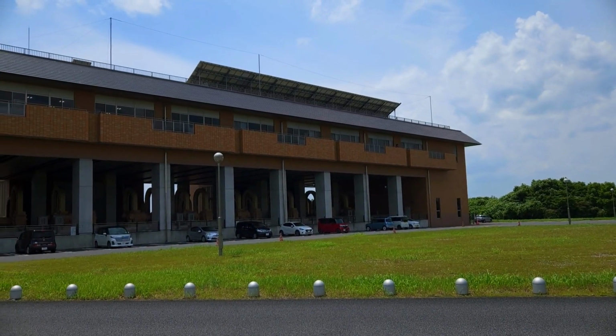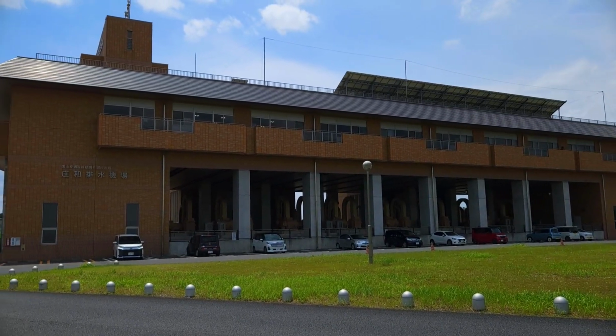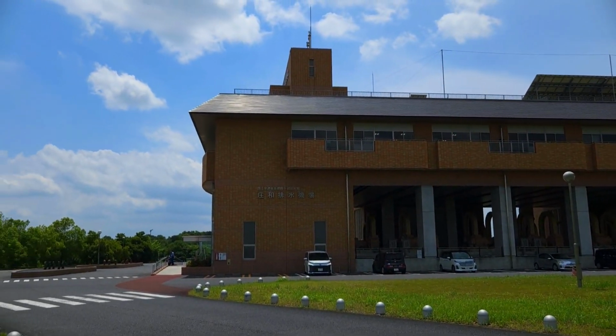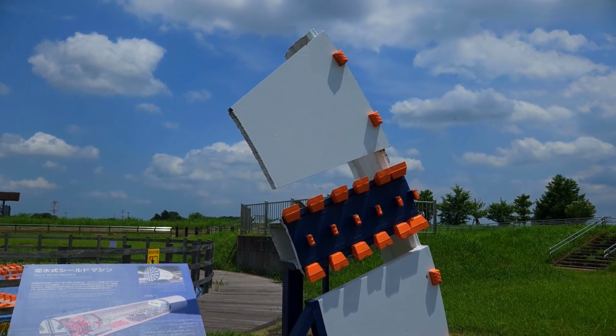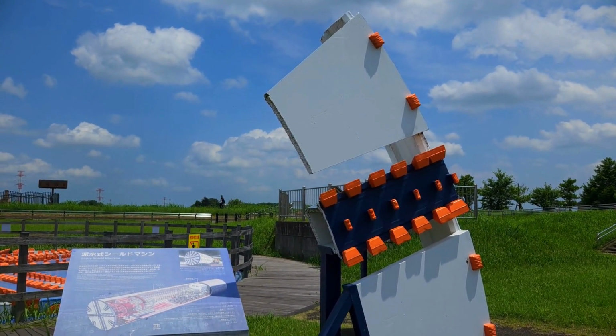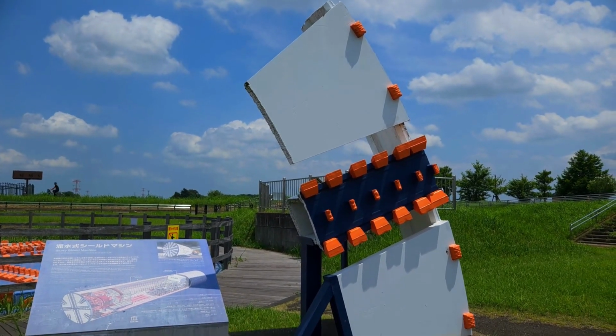This is the pump house where the tour is held. They start it and they kind of turn it into a park. And then they have a section of a tunnel boring cutter head here. And then they actually have the whole thing, actually.